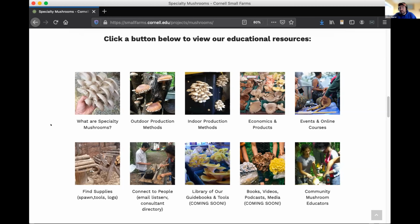But our goal is really to help get people growing, thinking about ways they can grow mushrooms, whether it's for markets or for their community.